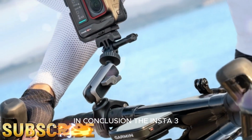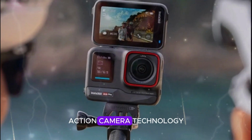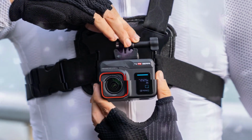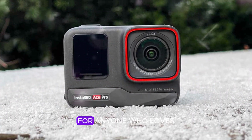In conclusion, the Insta360 One X4 is a remarkable achievement in action camera technology. Its combination of exceptional image quality, advanced stabilization, and innovative features make it a must-have for anyone who loves to capture their adventures.